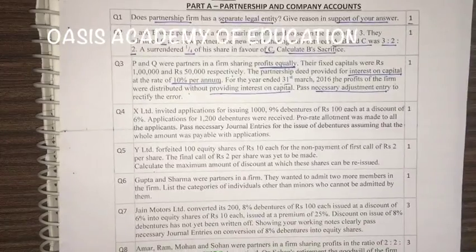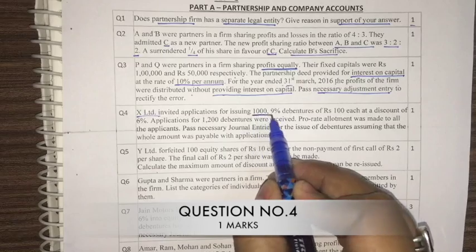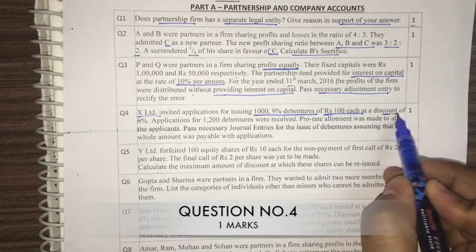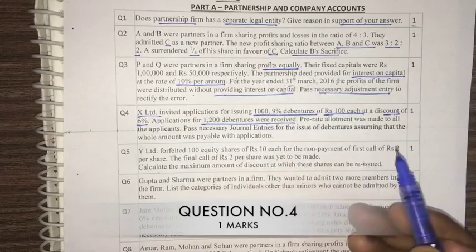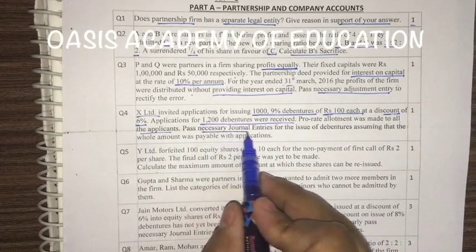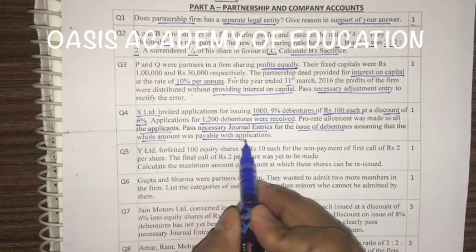Now moving on to the next question. Question number 4. If you can see the question, X Limited invited applications for issuing 9% debentures of ₹100 each at a discount of 6%. Applications for 1,200 debentures were received. Pro rata allotment was made to all the applicants. Pass necessary journal entries for the issue of debentures, assuming that the whole amount was payable with application.